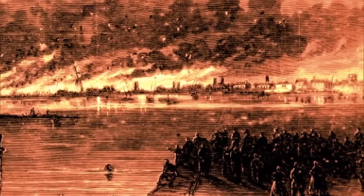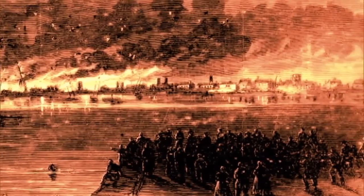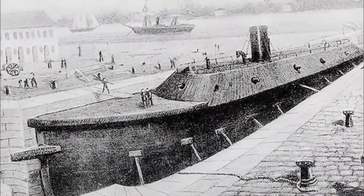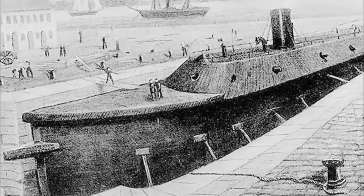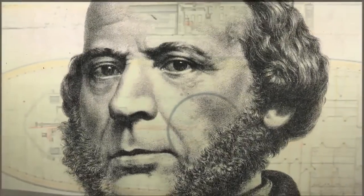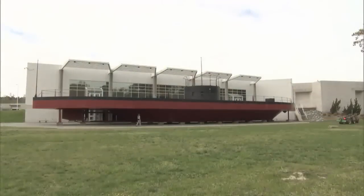Rather than leave her in enemy hands, Union forces burned and sank USS Merrimack at the Norfolk, Virginia Navy Yard. But Confederates, recognizing the usefulness of her hull, raised the ship and went about building an iron casemate. She was relaunched as the ironclad CSS Virginia. It was a man named John Ericsson who engineered the Union's rebuttal. But for the most part, it's this big, flat iron thing with a round gun turret on top.